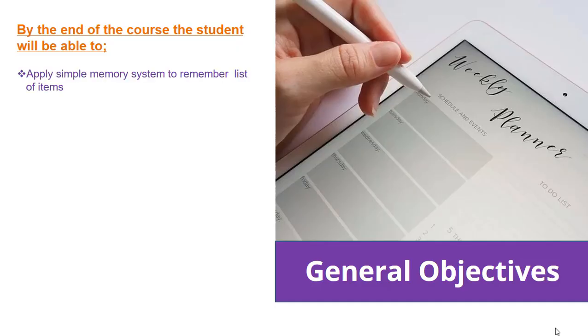By the end of this course, you'll be able to apply simple memory systems to remember a list of items or even an uncountable list of items. Also, you'll be able to apply advanced memory systems in memorizing an infinite list of items and even remembering a lot of things. You'll have learned different techniques that will help you to memorize countable lists of items and uncountable lists of items.